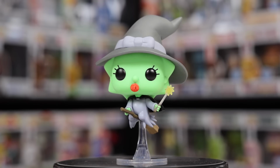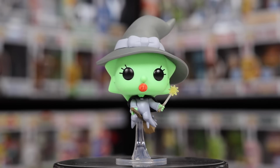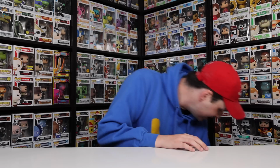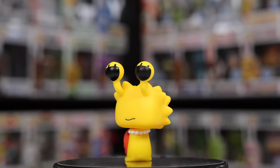And I gotta say, the Witch Maggie's looking pretty clean, especially because she is floating in the air. She's got the little magic on her wand, as well as the soother in her mouth, just like usual. Oh, wait, never mind. I thought I didn't get Snail Lisa today, but apparently I did. It was one of the pre-orders, so it was behind the counter. I don't know, it's hard to remember sometimes. But either way, here she is here, and now that we're only missing 2, it's actually not so bad.